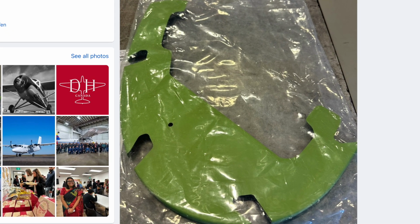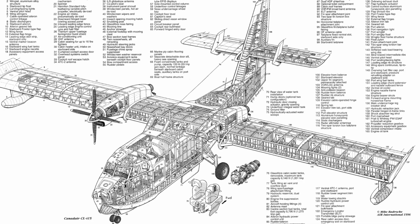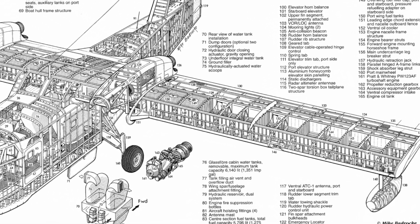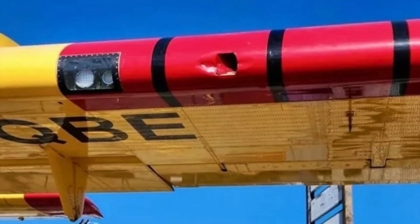So this is more than just simply a hole in the leading edge of the wing. There's actually some damage to the structure that requires a more extensive repair. If we look at a cutaway drawing of the aircraft and compare it to the photos of the damage, we can see this occurs on the right wing, just outboard of the lights.